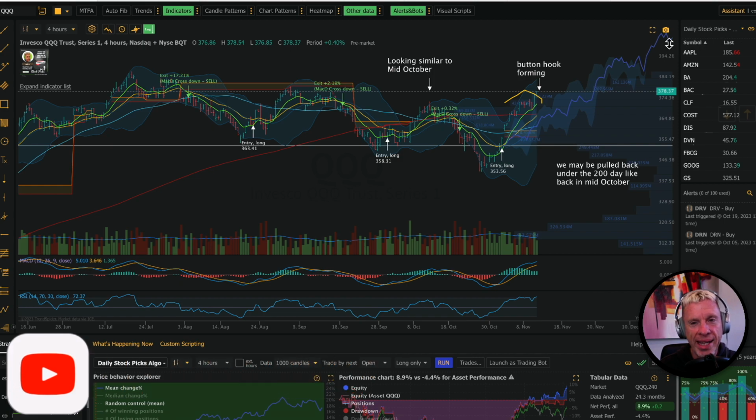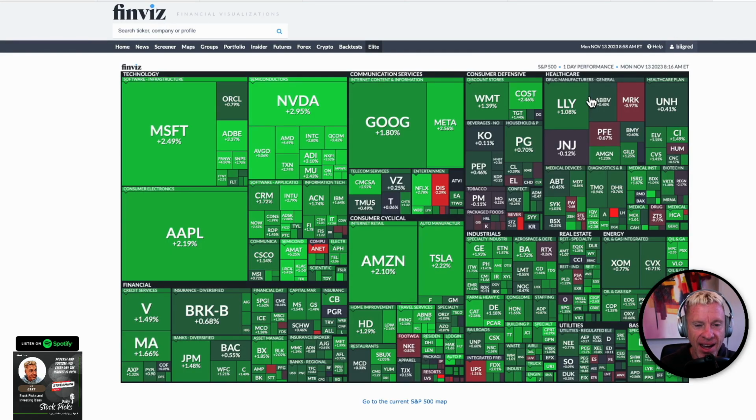We had a really good day on Friday. This is the heat map from FinViz, and you can see Microsoft 2.49, Apple 2.19, Nvidia 2.95, Google 1.8, Amazon 2.1, Tesla. The Tesla TSLQ.